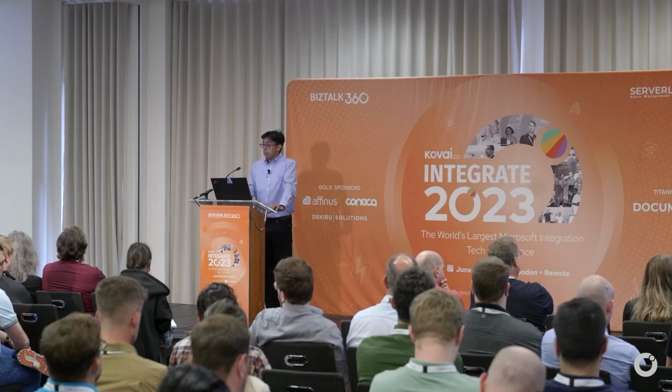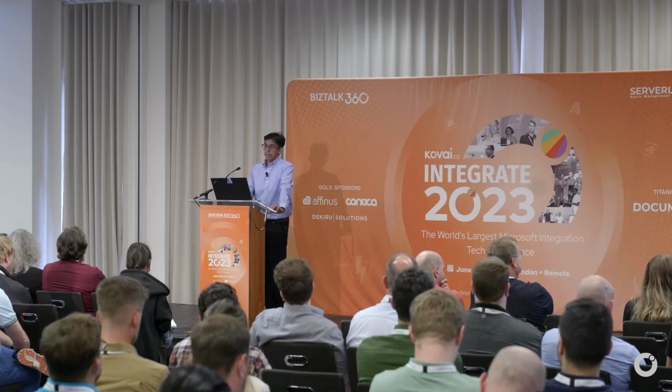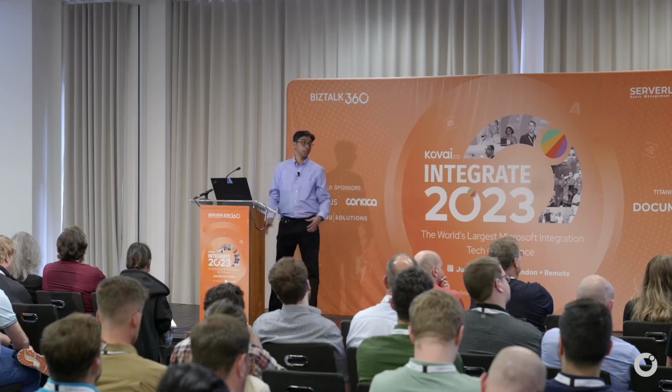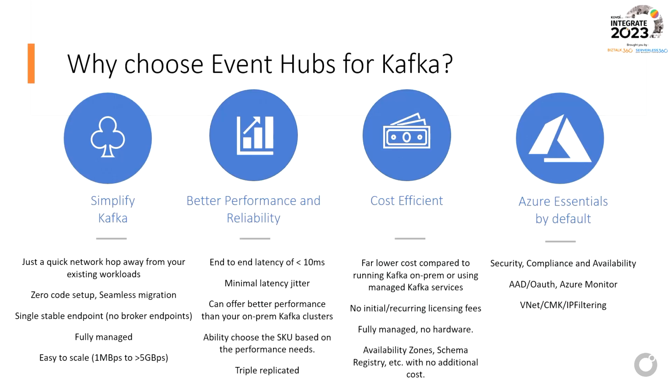And being part of Azure, one of the main advantages that you get is that all the core services like Azure Active Directory and Azure Monitor are natively integrated with Azure Event Hubs as well. Therefore, you can get the full power of Azure along with things such as security, compliance, and availability.